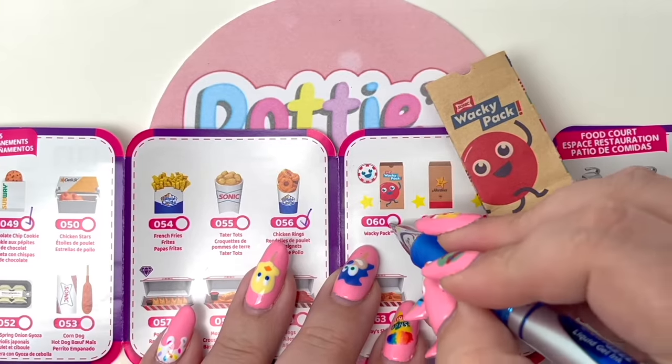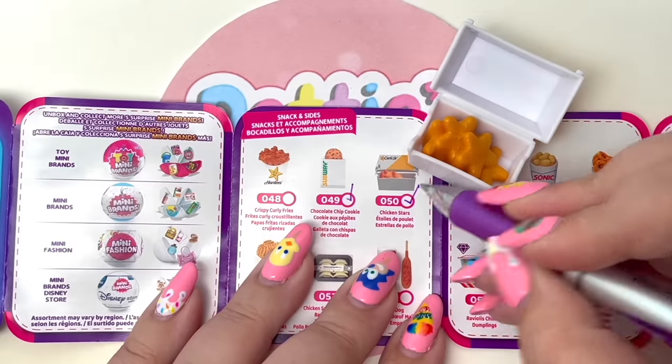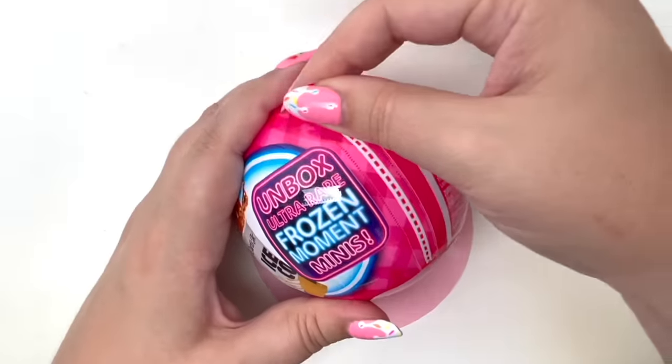So here we have our wacky pack number 60. We have our tater tots, our chicken stars. So here is our Subway sandwich. And here we have our TGI Fridays glazed burger.